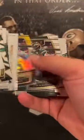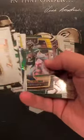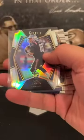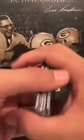18 Zach Wilson's. A premier, base, and a club. And another base. So 4 die cuts out of the 18. Mac. Only 8 for Mac. But 1 die cut, but it was a silver premier. Trevor. 15 for Trevor, including a silver die cut, base die cut, and a base die cut.